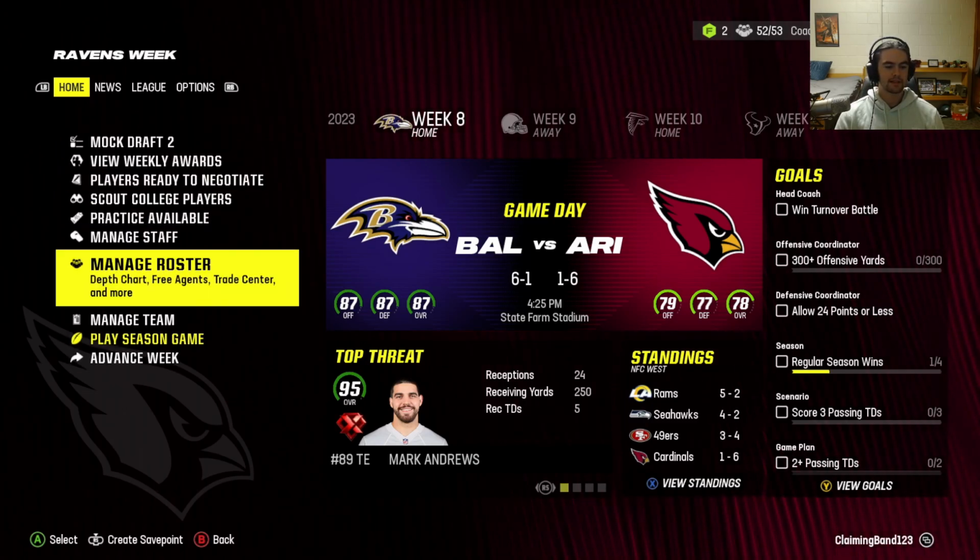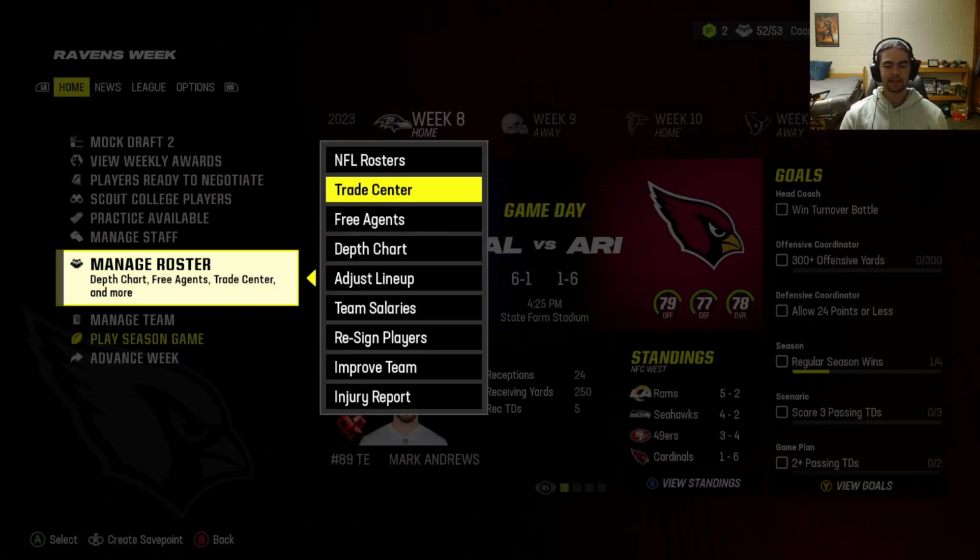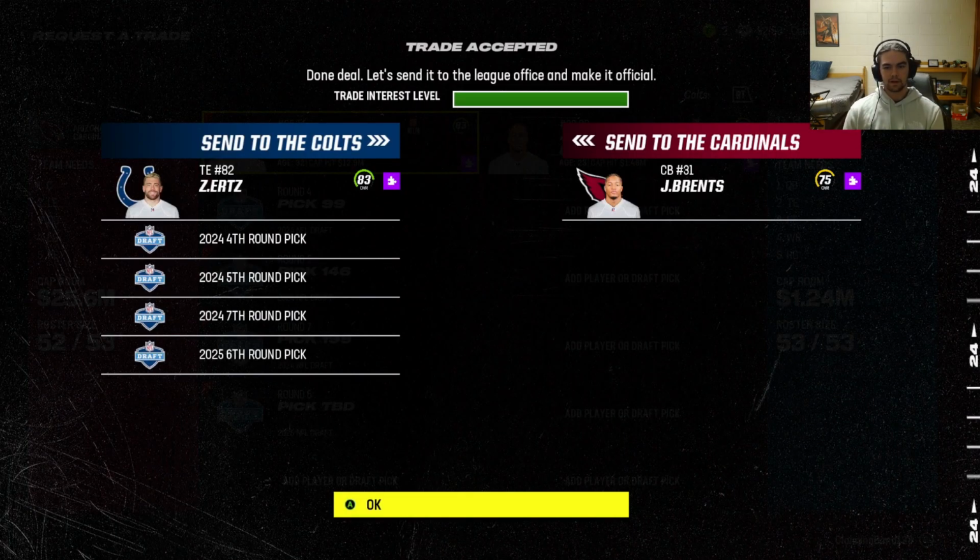And I am gonna get some trade offers looked at. All right, so made a big trade with the Colts, and it is going to be to send Zach Ertz, a current this year's draft 4th round pick, 5th round pick, and 7th round pick, and a 6th round pick next year for Julius Brents, the rookie corner out of Kansas State.